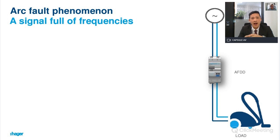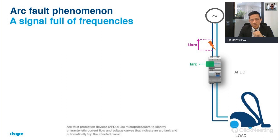So now please take a look at the arc fault phenomena. In an electrical circuit, a vacuum load is protected by an AFDD. For example, a series arc fault happens. It causes an arc voltage across the terminals of the arc fault location, and an arc current flows through the AFDD and is detected by the AFDD. The AFDD, arc fault detection device, uses microprocessors in order to identify the characteristic current and voltage curves that indicate an arc fault and automatically trip the affected circuit.